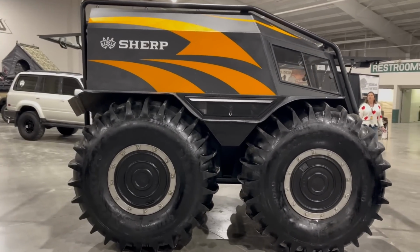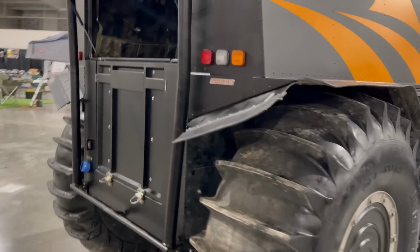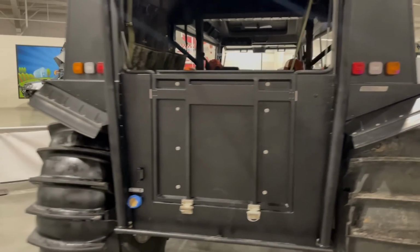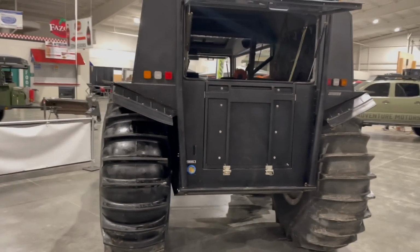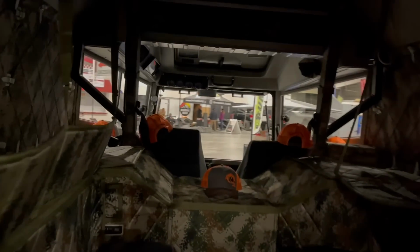Can't forget the Sherp, man. The Sherp is sick. If you guys haven't seen these before, I mean, I'm pretty sure they're impossible to get stuck. Like, literally. Look at these things.